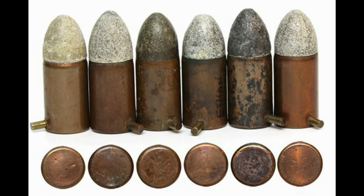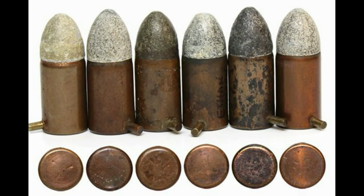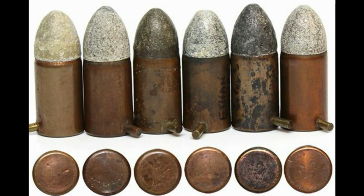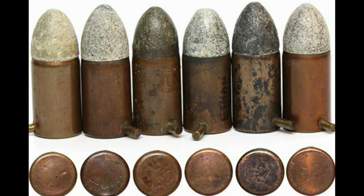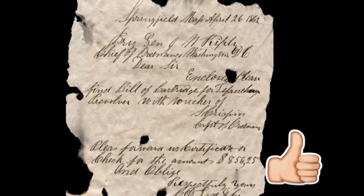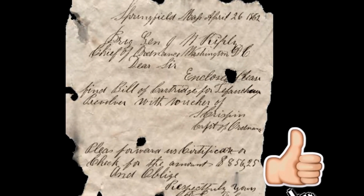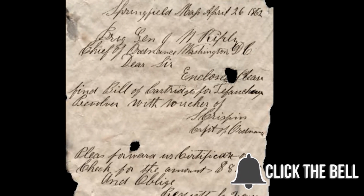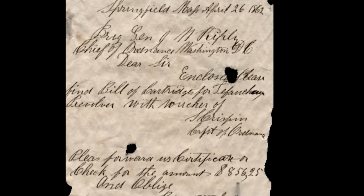April 14th brings the very first delivery of US-made pinfire cartridges. On this day, CD Leet delivered their first lot of 50,000 cartridges. The letter pictured is dated April 26th and is from CD Leet to the Ordnance Department requesting payment for the first delivery. The Ordnance Department approved the payment on April 30th, thus sending a payment of $856.25 for CD Leet that same day.